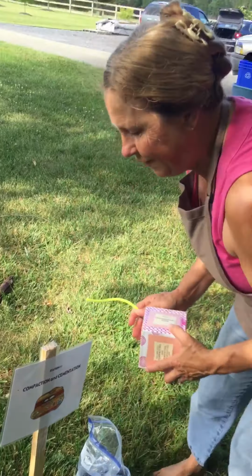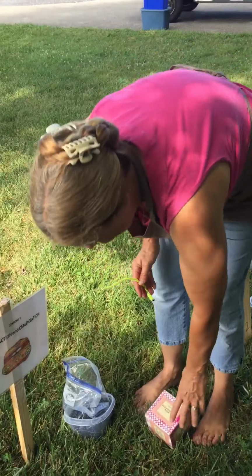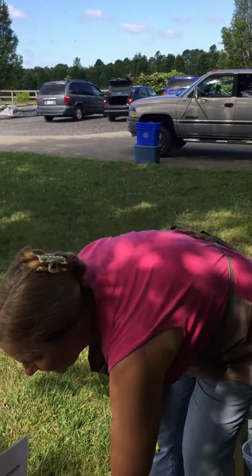So now I'm just a little fragment that's being compacted and cemented together. It tells me to go to sedimentary rock, because guess what? Now I'm becoming a sedimentary rock. So sedimentary rock is over here. Let's pick up a bead from sedimentary rock. All right, let's roll our die. It tells me go to melting. Oh no, I'm melting. Pick up a bead.